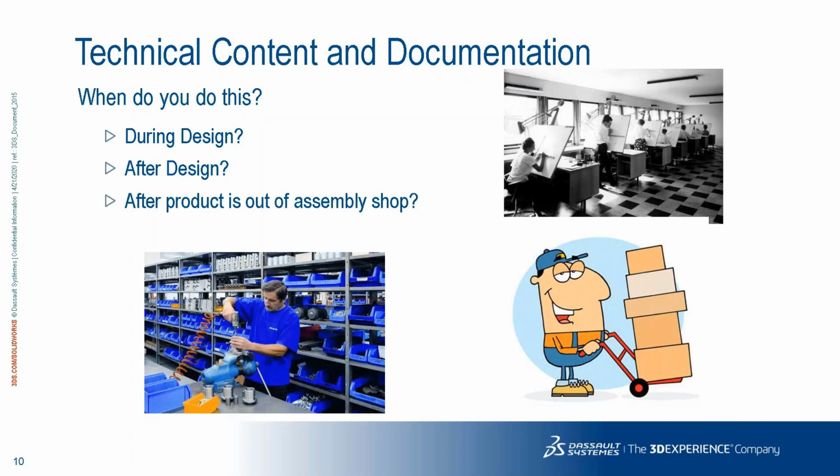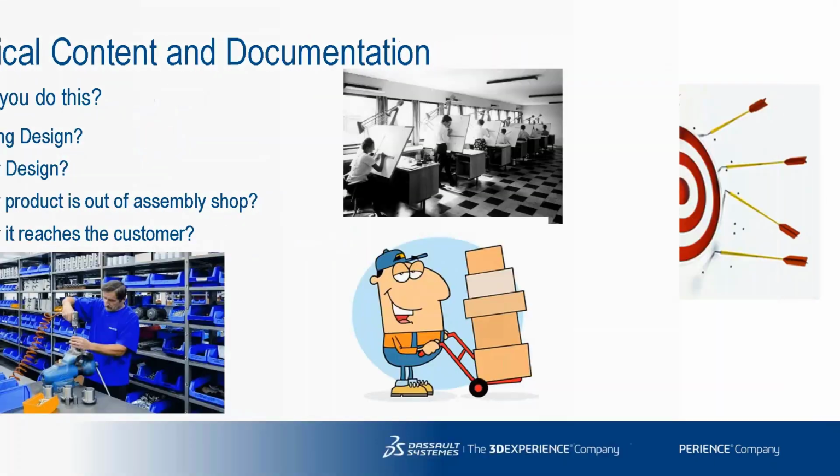But in reality, this only gets done after the product has been assembled or after the product has reached its customer. Then these documents get created. That's 90% of the technical documentation that's created only gets done right at the end of the life cycle of my product.